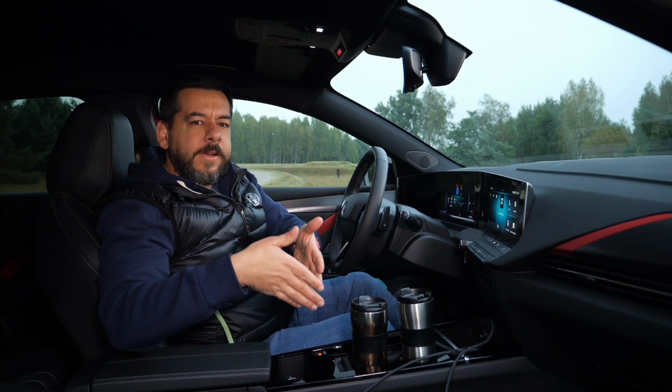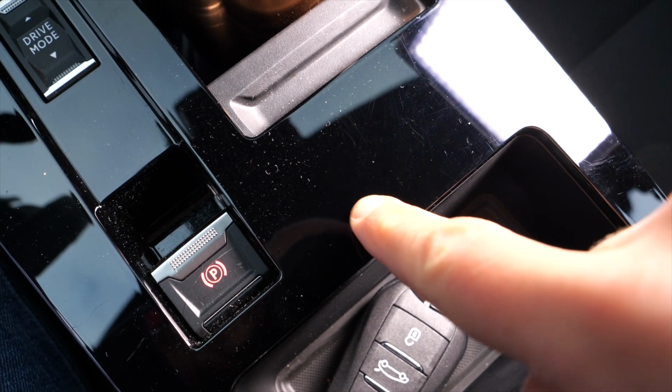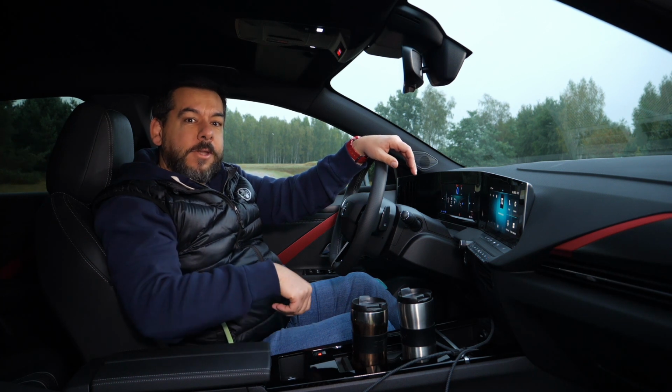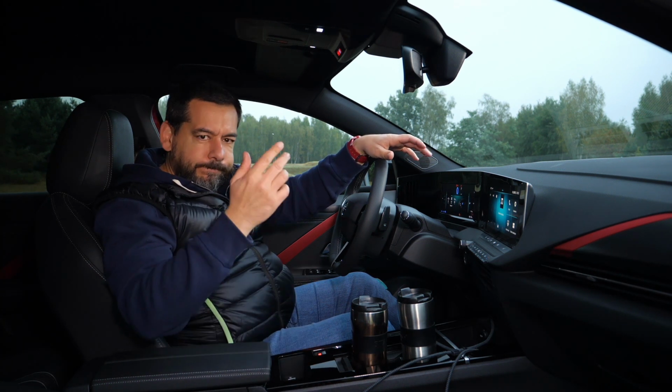I got this car with less than 300 kilometers on the odometer, and it already looks like shit. Probably somebody wiped dust off with a paper towel, and here we go.